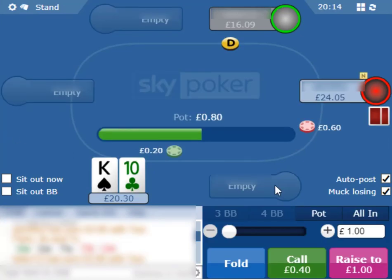So in this hand we have the King 10 blind versus blind 3-handed. This player is a member of the Facebook group. I'm not going to give her name away in terms of her Sky name, but she'll know who she is. Not sure if she watches the videos or not. Not sure she'll enjoy seeing this one either, because I remember it.